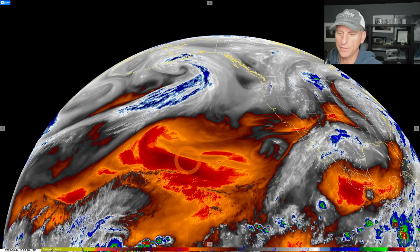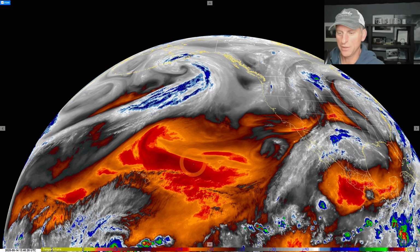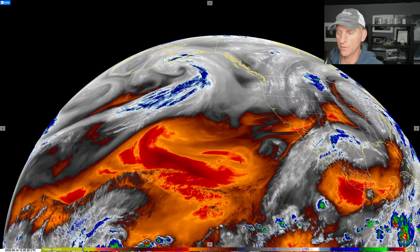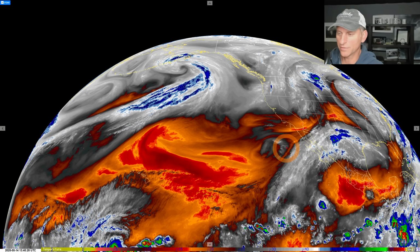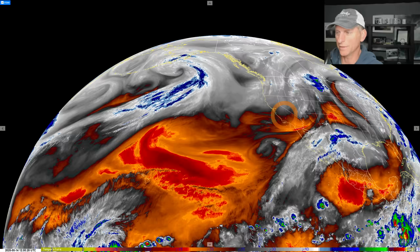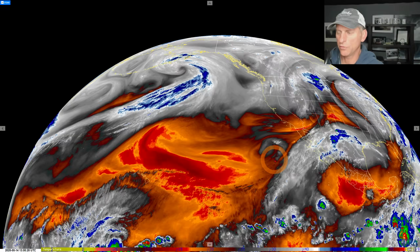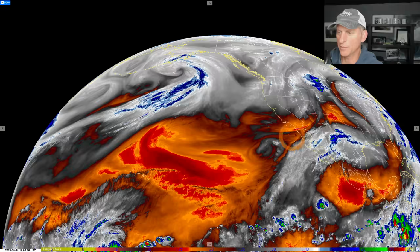Today is May 14th, and right now we are looking at the mid-level water vapor loop. The water vapor loop gives you an interesting look at things that you normally can't see with the infrared or the visible satellite imagery. You can kind of see this little upper level low right there. A lot of times at this time of year, these are not too substantial. They can deepen marine layers and things like that, but a lot of times they don't have much to them, but they look kind of interesting here on the mid-level water vapor loop.